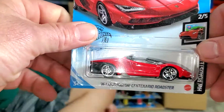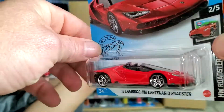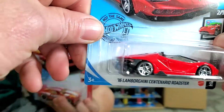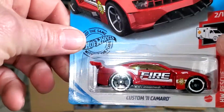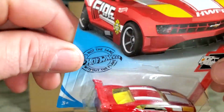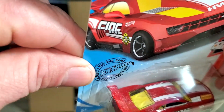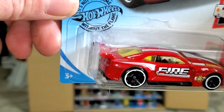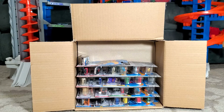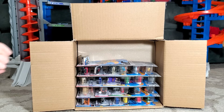The Lamborghini Centenario Roadster, new color. The red, I mean, that red's sharp. I like the white too. Oh, and we got a second Custom 11 Camaro. Nice, we both get to get one. I even like the yellow windows. Awesome.